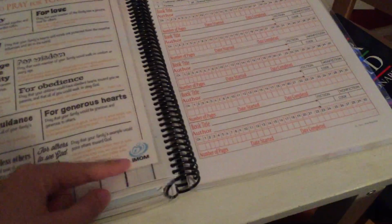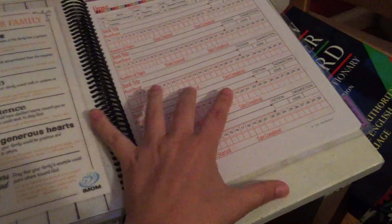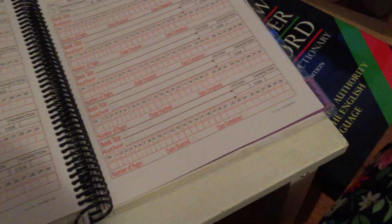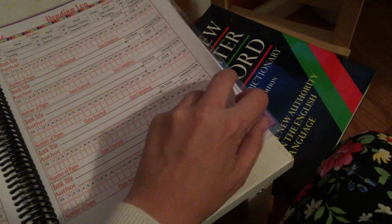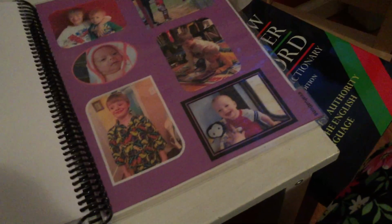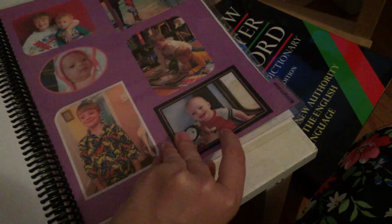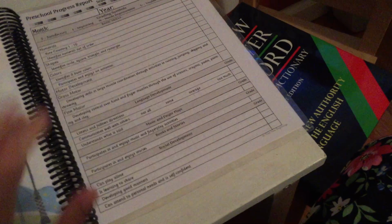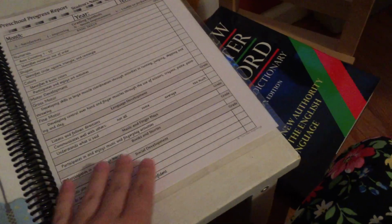This is also from iMom, 10 Ways to Pray for Your Family. And this is the reading log from Tina's website. And I have several pages of that. I'm hoping my son will start reading a lot. We'll see. He's getting close. And then this is evaluations with Family Time Challenge on the back side of that.